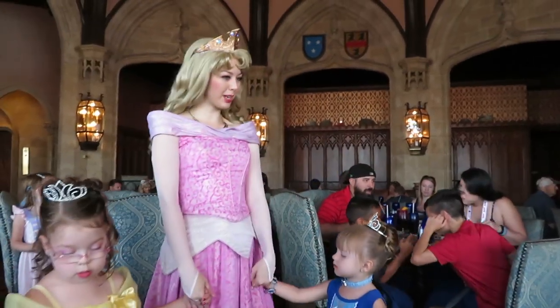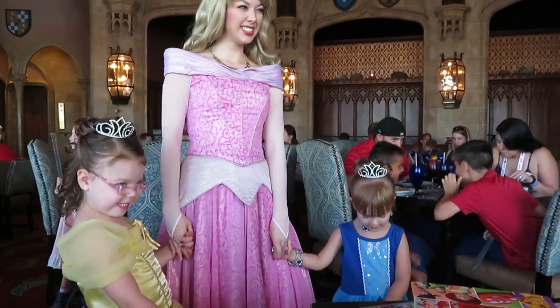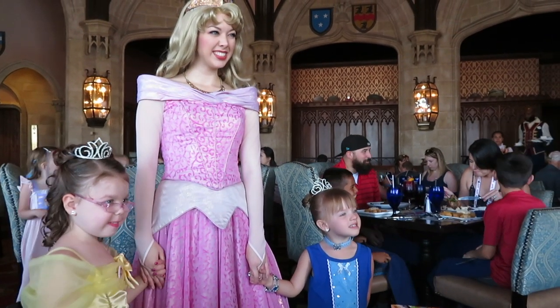While you're in the castle, why not take a trip into the Bibbidi Bobbidi Boutique with your little princess? Kids under the age of 12 can get a princess makeover here, and boys can get dressed up as a knight in shining armor. So this is good for your prince or your princess. The last activity in the castle is going to be having a meal at Cinderella's royal table.